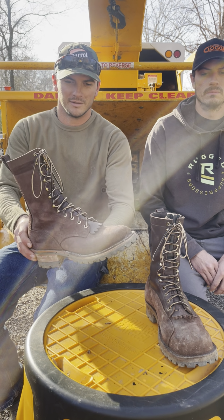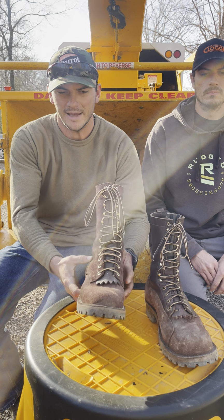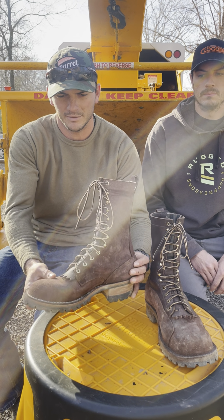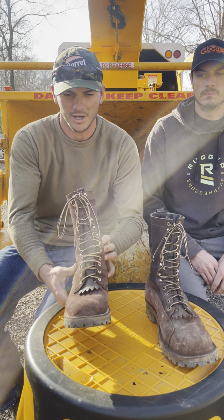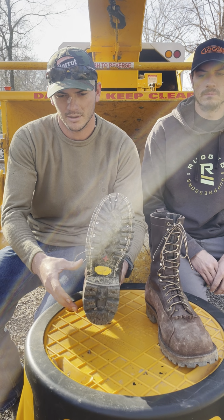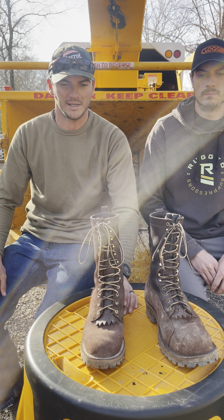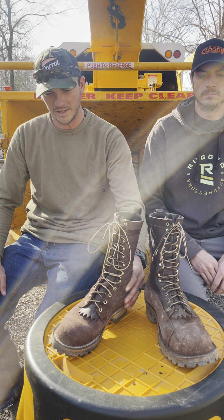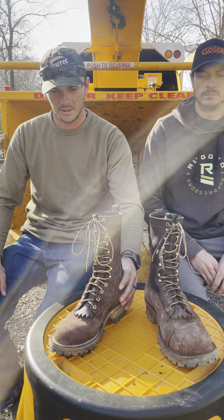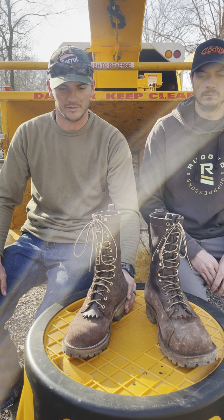But this is the boot. It's the first time I've ever had a handmade leather work boot, and I've only worn them a couple days, and I can tell it's gonna take them a little while to break in, but so far I love them. They're really stiff right now, but after I get them broke in, I have a feeling these are gonna be my favorite pair of boots I've ever had.